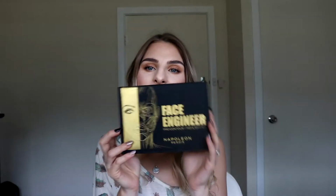Okay, let's go on to a face product for a second. So I was actually gifted this. This is by Napoleon Perdis. It's not a brand that I think a lot of people overseas know about. It's pretty well known here in Australia. So this is a Pro Contour and Highlighter Kit.